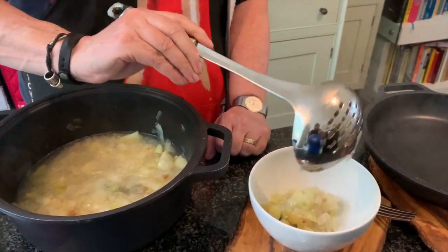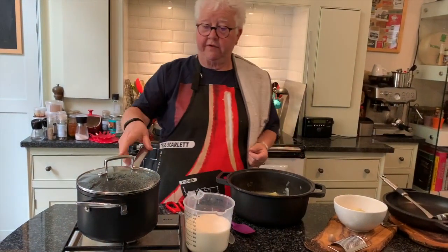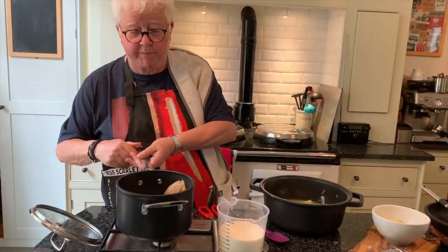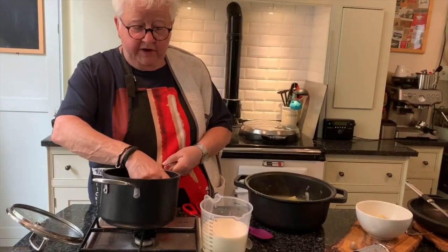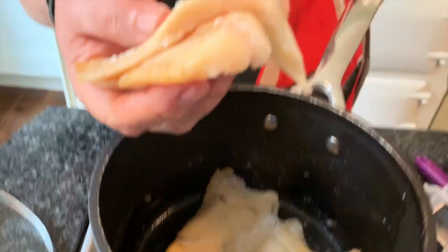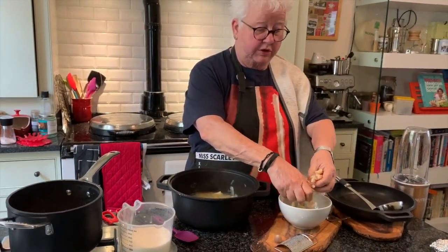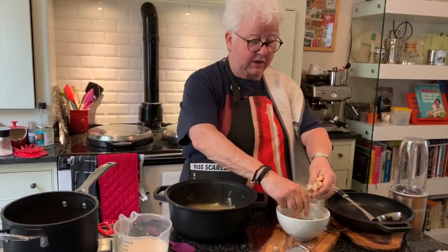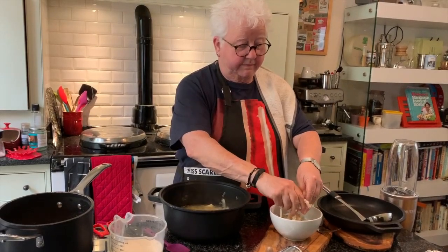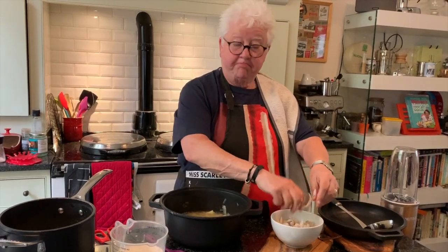So I'm going to set that to one side for now. And then I'm going to take the fish, sitting here, poached in the pan. And I'm going to divide the fish too, roughly, into two. So these bits of fish I'm going to flake into the reserved vegetables. Just do it with your hands, just like that. And as I say, I'm going to set that to one side.